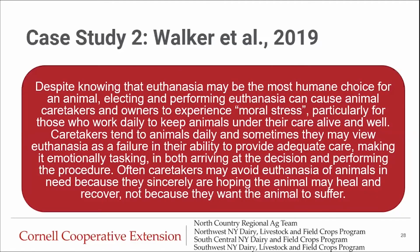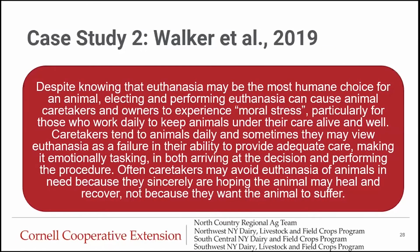And so here's another quote for us to look at. So despite knowing that euthanasia may be the most humane choice for an animal, electing and performing euthanasia can cause animal caretakers and owners to experience moral stress, particularly for those who work daily to keep the animals under their care alive and well. Caretakers tend to animals daily, and sometimes they may view euthanasia as a failure in their ability to provide adequate care, making it emotionally tasking in both arriving at the decision and performing the procedure.